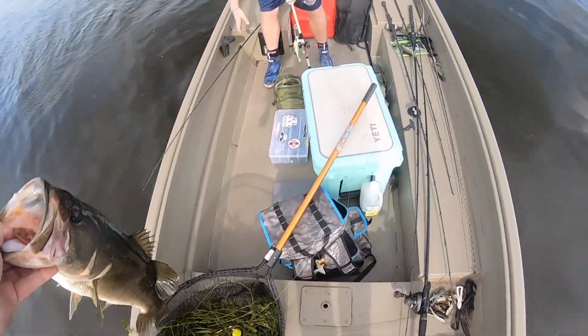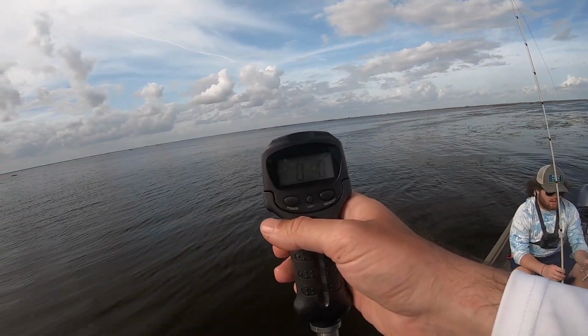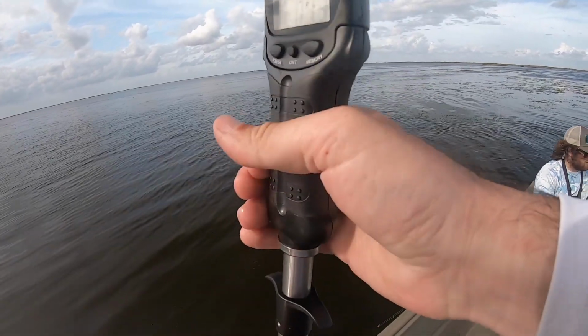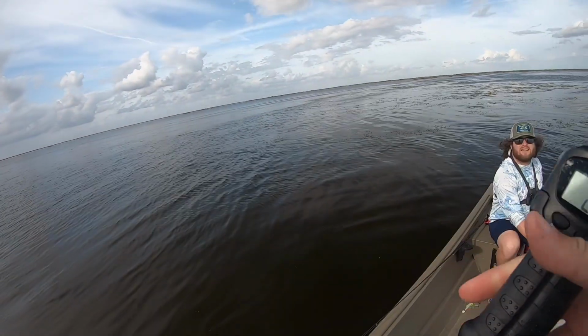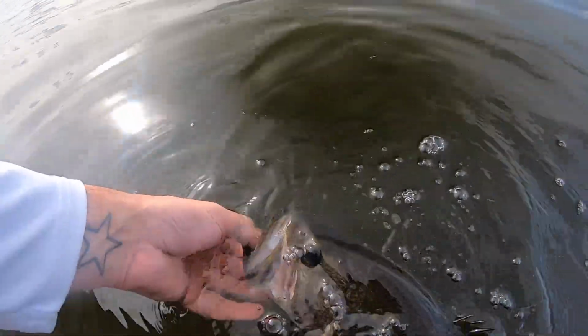He was covered in grass. Tough day, but we're in a pretty good spot. We kind of found some grass. Scales on 0. So, add this to the bag. 2.5. Okay. 2 pounds, 12 ounces. All right, Bubba. Thanks for playing.